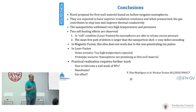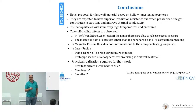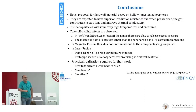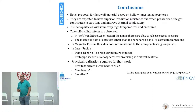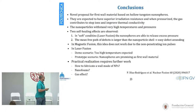It's not damaging the materials. Now, the nanoparticles we showed can withstand very high temperatures and pressures, and we observe two self-healing mechanisms. The first one works only in laser fusion conditions when a few ions reach the nanoparticles per shot. In these soft conditions, an opening appears, pressure is released, and then the opening closes. And the second self-healing mechanism is related to the mean free path of defects that is larger than the shell thickness. So annealing is very efficient and defects disappear.